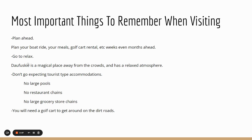Plan to relax. So Daufuskie is definitely a magical place away from the crowd, so it has a really relaxed atmosphere. Don't go expecting tourist-type accommodations. There's no large pools, there's no restaurant chains, there's no large grocery chain. That is the whole relaxed atmosphere of the island. You'll definitely need a golf cart to get around, and you're going to be traveling around on dirt roads.